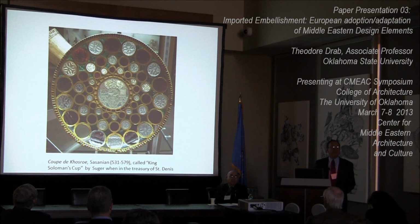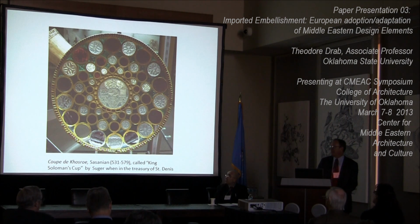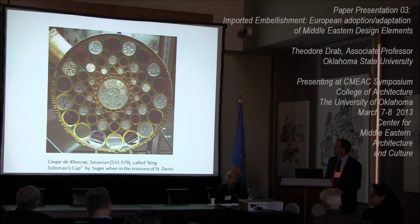It's really interesting to me that the abbot in Paris acquired this piece, probably didn't understand it, like me, but also recognized that it was very beautiful. He wanted to have it as part of the treasury of this Christian center. You'll notice the circular shape of it. Muhammad stopped his presentation with this circle between the two columns. So here's a circle, this emphasis on geometry that we see so typical of the Middle East.